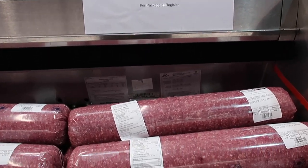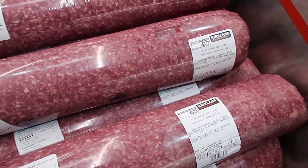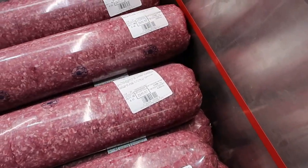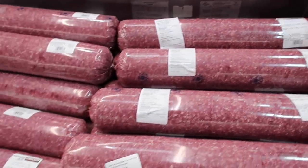It's lean ground beef in a tube, like how Walmart has it. And you're getting $8 off this package. So it's not gonna be $10 per kilogram. You're gonna take $8 off this whole entire package.